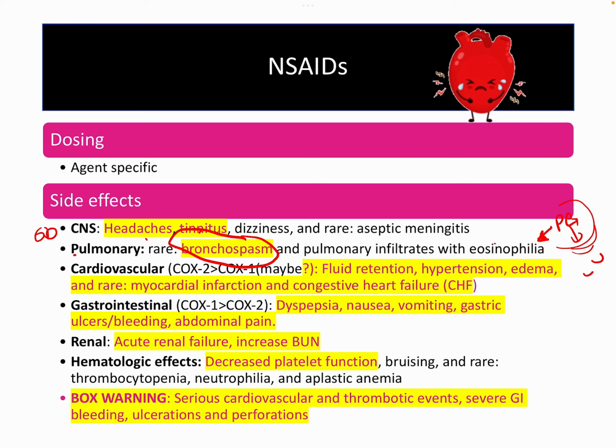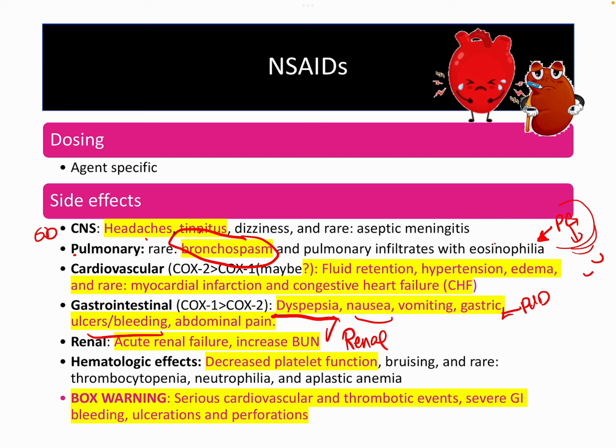Gastrointestinal, the big things here are nausea, vomiting, and dyspepsia. You do have an increased risk for gastric ulcers, and I'm sure you learned that in your PUD lectures. Acute renal failure, this will come back to haunt us in renal, but you do want to make sure that you understand that. So that's why we have a sad kidney as well as a heart. Decreased platelet function, which can increase bleeding and bruising. All NSAIDs carry box warnings related to serious cardiovascular and thrombotic events and GI bleeding. So that is something that you definitely need to know.